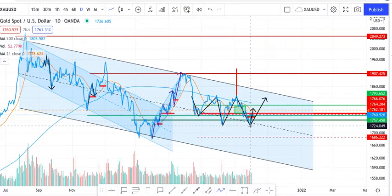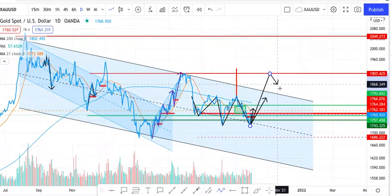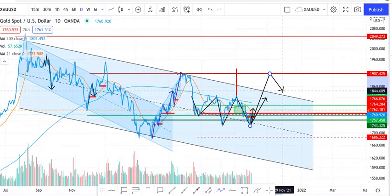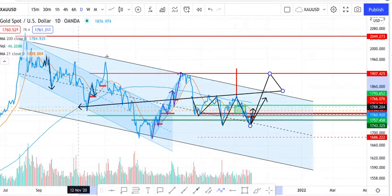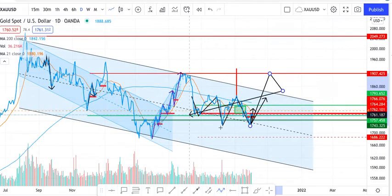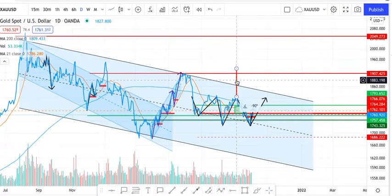okay, it will find resistance here because it found resistance here and a little bit of here. Okay, so that just tells me, all right, we find resistance, hit our head, come back down just to test this bigger and this larger flag or handle pattern. Okay, then we're off. Okay, and like I said, the goal is 3K. So that's what we see now.